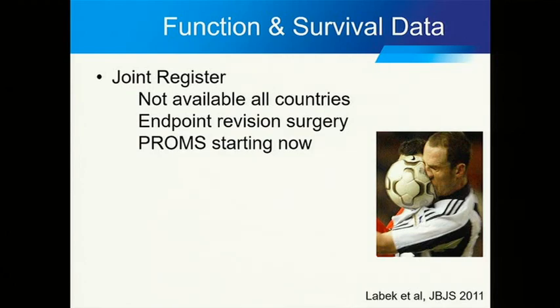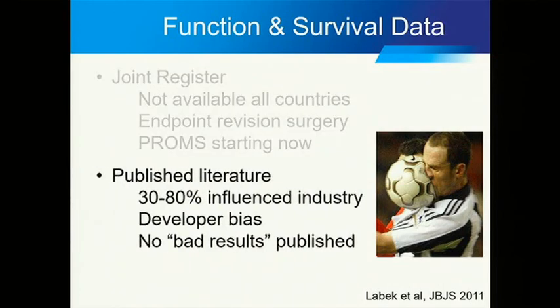But this is how they started. Now, some of the registers now use PROMS. PROMS is patient-reported outcome. That means it's quality of life and function. And there is a big discrepancy between revision rates and PROMS. And PROMS is what is of interest to the patient. Is my knee functioning? Yes or no? Am I happy with that? Yes or no? And the problem is, especially in total knee arthroplasty, only 80% of the patients are happy with their implant worldwide. That's not a problem of a single country. And more than 95% of the hip patients are happy. So there's a big gap between these two surgeries.